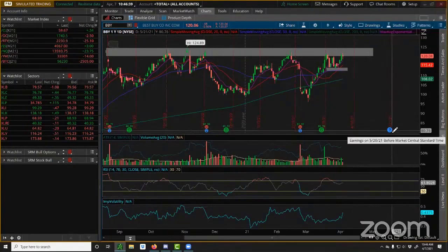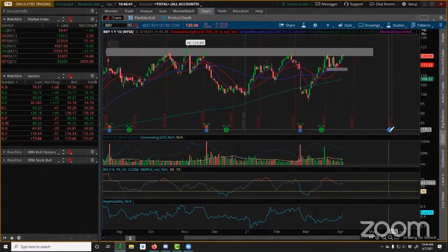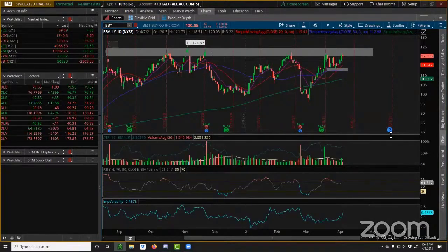And let's make this as simple as can be. You see that blue question mark dot right there, guys? That's an earnings. That's the anticipated earnings. Now, earnings is one of the most uncertain moments in time. This is what people don't understand when they come to the world of trading.